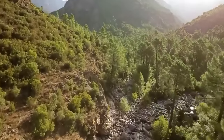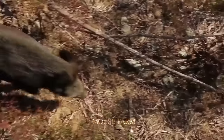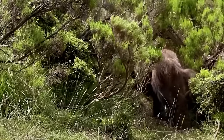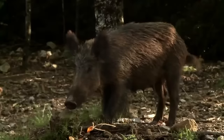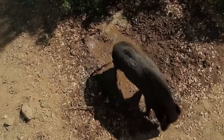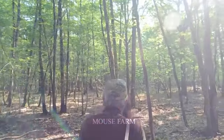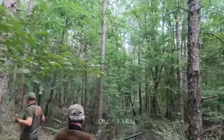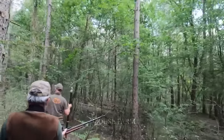Hunting wild boars in the mountains becomes quite difficult, especially when they are familiar with the terrain and know how to take advantage of the natural environment to avoid pursuit. This is an exciting and challenging race for adventure hunters, requiring patience and skill to be able to deal with wild boars in the wild.